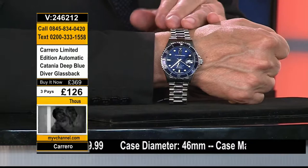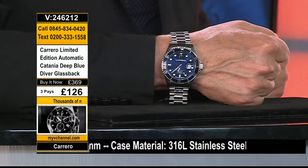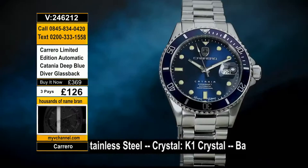Take your final look. I'm ready to sell this one out. Item number 246212. From our friends at Carrero comes the limited edition Catania, and this is the deep blue.